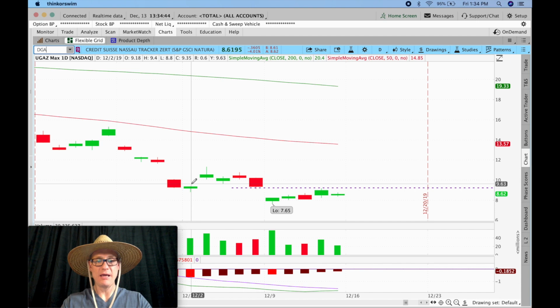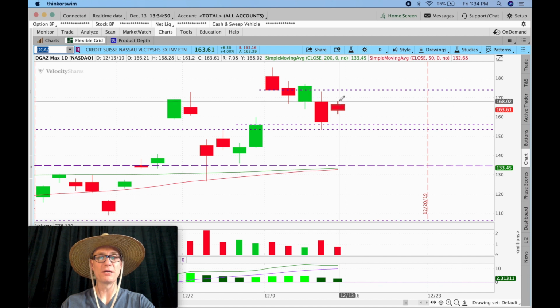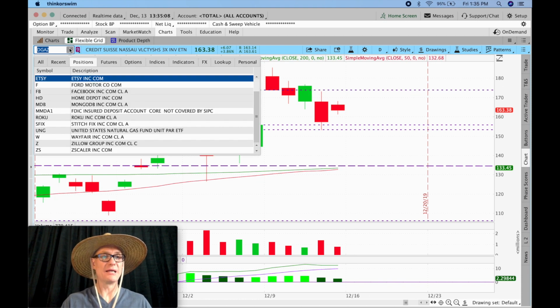As far as DGAZ goes, DGAZ is down again today, but it did gap up. If you took profits early in the morning, you'd be looking good, as now it's kind of sagging back down. This could drop and bounce off this level right here around 155.75 before going back higher. If we do move up first, you got to watch for this overhead resistance because you could get rejected and then pulled back down, so we got to watch that as well.